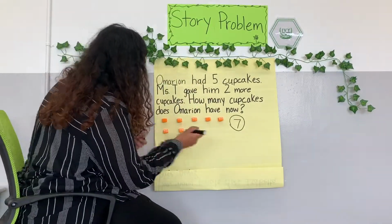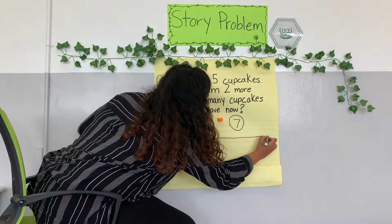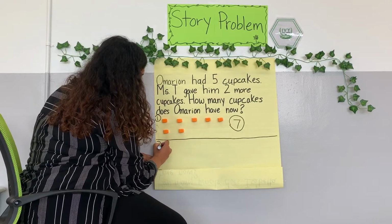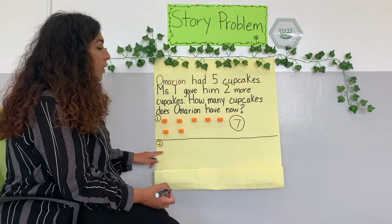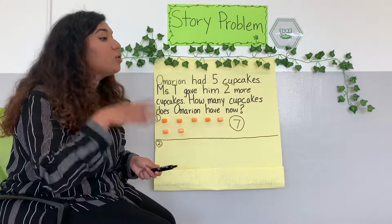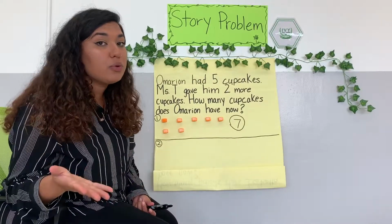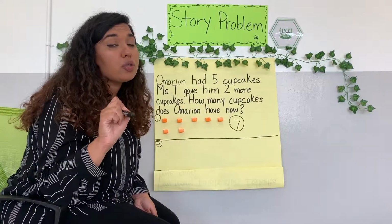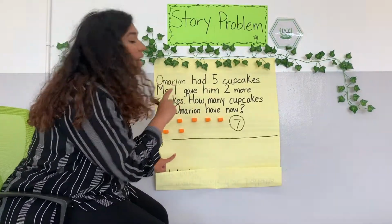So I'm going to draw a line here. This is going to be my second strategy. This was my first one, and this is my second. So for number 2, paper and pencil, we are going to represent. Represent means to show. We are going to represent the numbers in circles. Yes, so let's go ahead and get started.